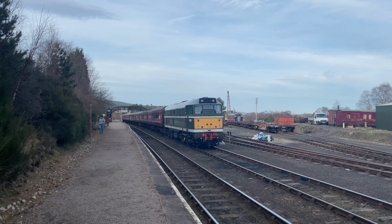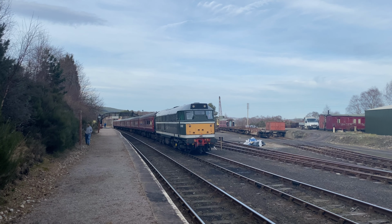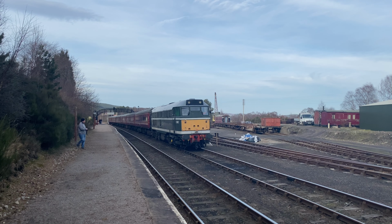And now we see 31327 detaching itself from the 1610 Broomhill to Aviemore service. From here, 37674 will continue the train south.